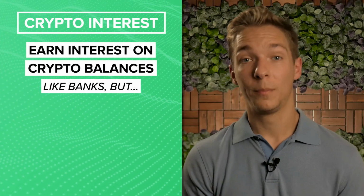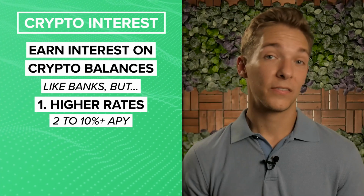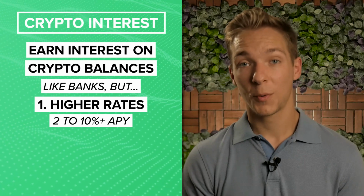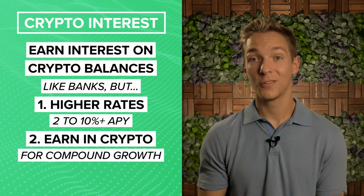The first is that crypto interest accounts pay much higher interest rates than banks do. Banks infamously pay fractions of a percent, while most crypto interest accounts fall in the range of 2 to 10% APY. The second big difference is that instead of cash, crypto interest accounts pay your interest in the cryptocurrency that you're holding on the platform. This means your cryptocurrency balance will compound over time, and as cryptocurrency assets continue to appreciate, you will earn exponentially more interest.